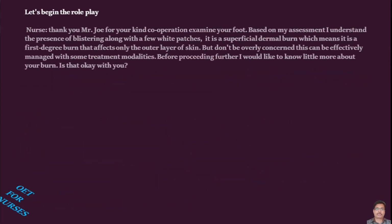You can start like, thank you Mr. Joe for your kind cooperation to examine your foot. Based on my assessment, I understand the presence of blistering along with few white patches. It is a superficial dermal burn, which means it is a first degree burn that affects only the outer layer of the skin. But don't be overly concerned. This can be effectively managed with some treatment modalities.